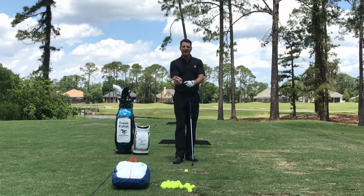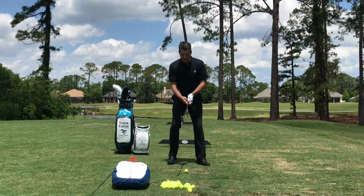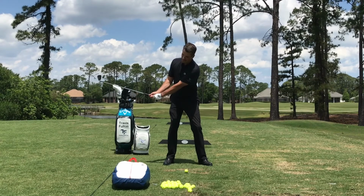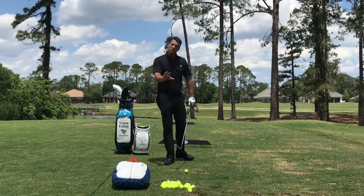My right wrist is going to be bent. My left wrist is going to be pretty flat. My right elbow is going to be bent. So all I'm going to do is just go from here to there, okay? From here to there. Now, as you do that, a couple of checkpoints.